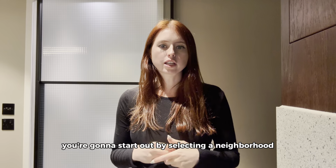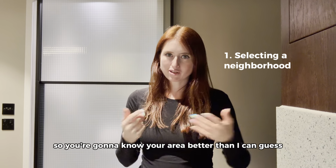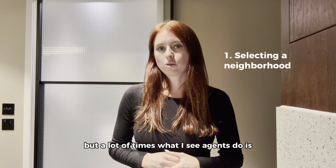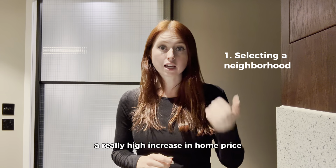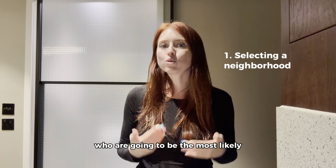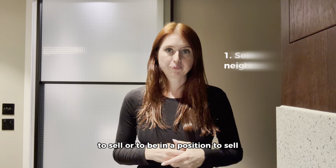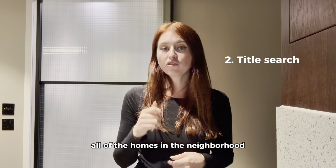So first, you're gonna start out by selecting a neighborhood. You're gonna know your area better than I can guess. But a lot of times what I see agents do is they'll either pick an area that has recently had a really high increase in home price, or a neighborhood that tends to skew a little bit older. So they'll be targeting people who are going to be the most likely to sell or to be in a position to sell.